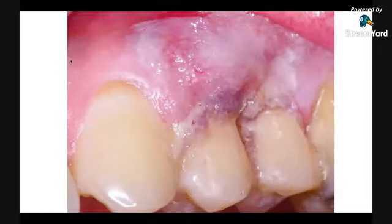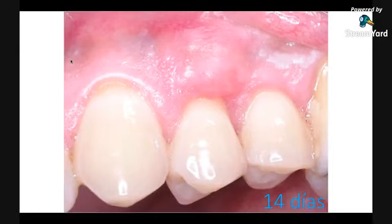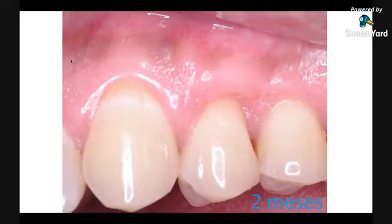We took the connective tissue graft, we put it inside, we applied periacryl, and after 7 days, we had the result. This is the palate, so we sealed the incision and the wound healing was very good. This is the wound healing after 14 days. You can see the re-epithelialization over the connective tissue graft. And after 2 months, you can see a full coverage. It took me 20 minutes. Really easy, no complication, no pain at all.